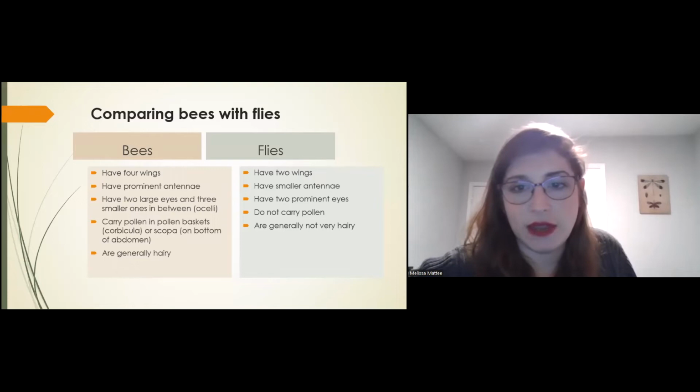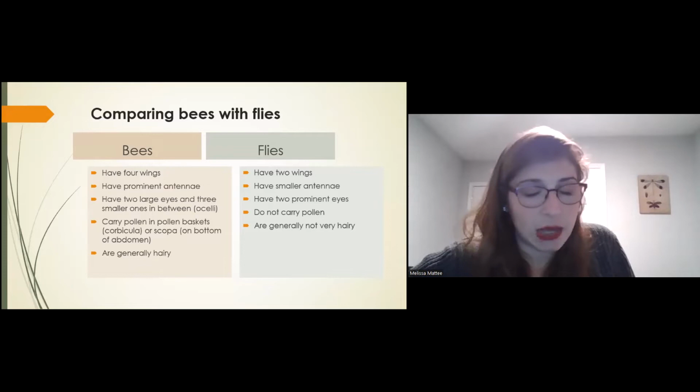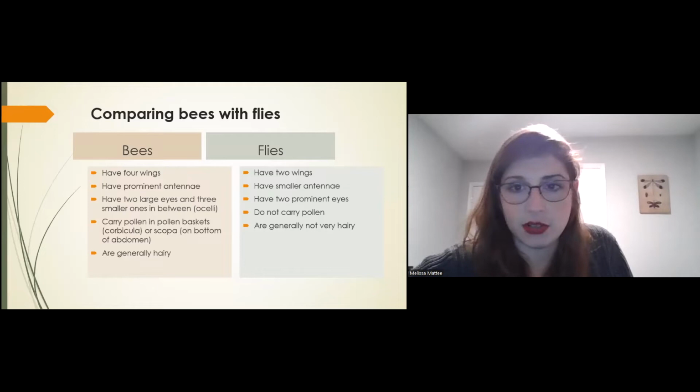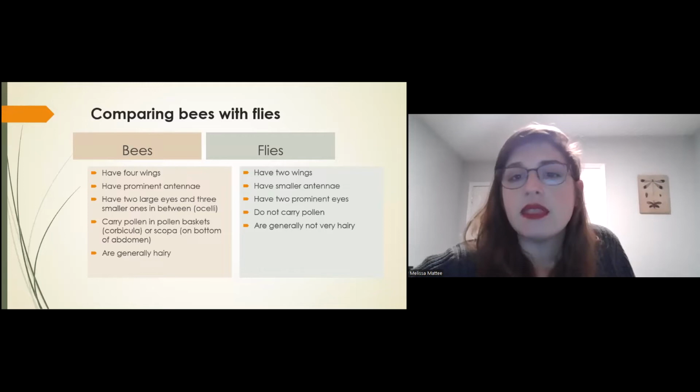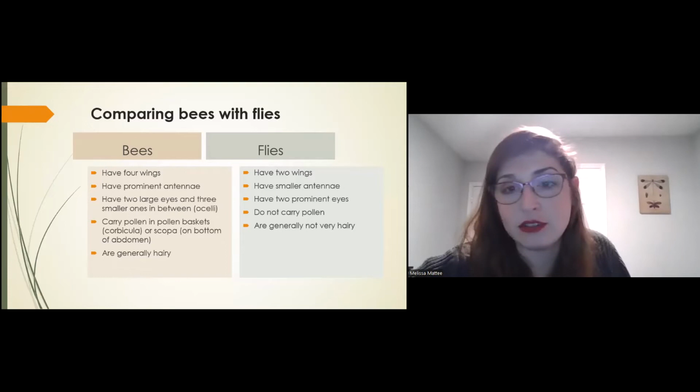Flies, on the other hand, have only 2 wings. So they have a single pair of wings. They have smaller antenna. They're very stubby, often brush-like, hard to see, not like bees that are long and slender. They have 2 prominent eyes, no ocelli or simple eyes. They do not actually carry pollen that well. They're going to do better within flowers that can be self-pollinating. They don't carry pollen in flight like bees do, because they're not generally very hairy.